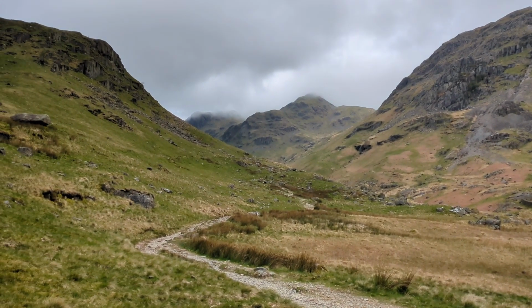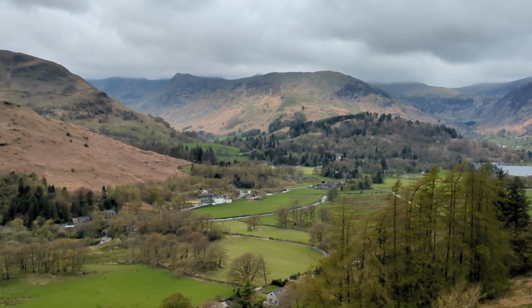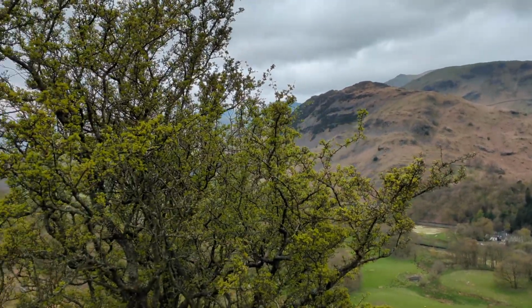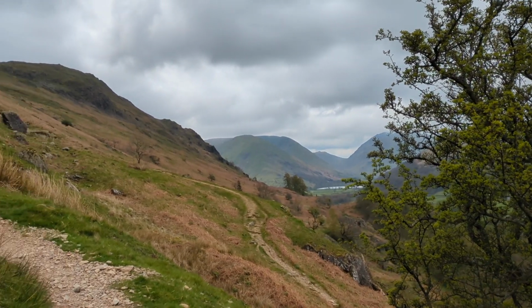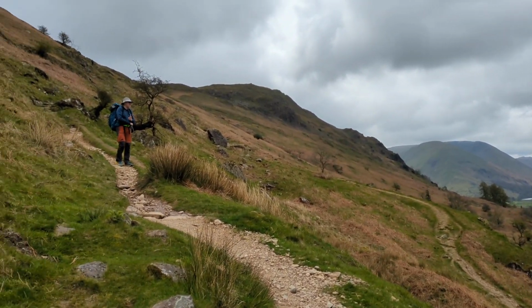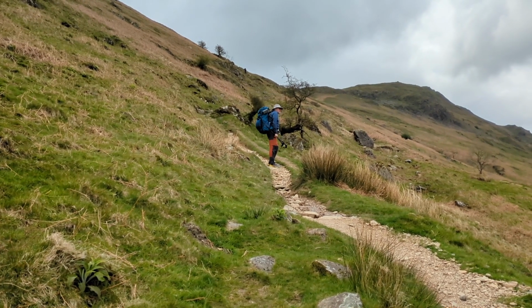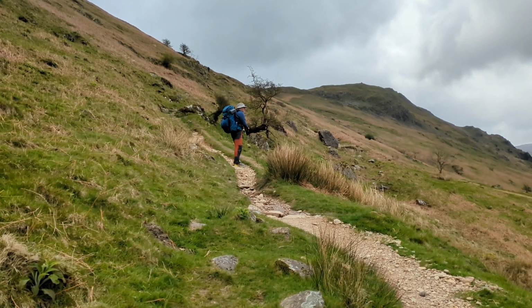That's the way we've just come, just climbing up from Patterdale towards Angle Tarn. I think we're going to try, it's only about 10:30, we're going to try and slog away to Burnbanks where the camping site seems to be open.